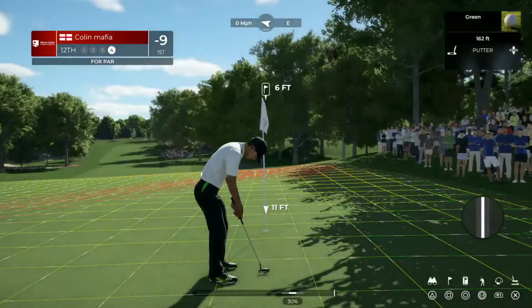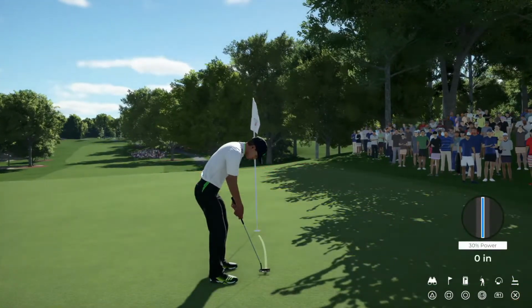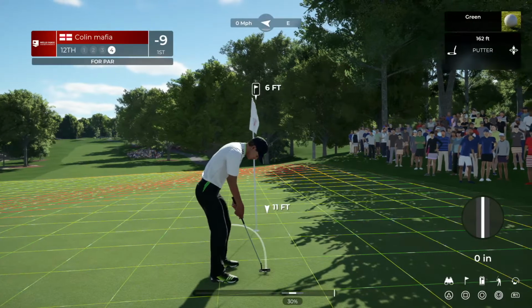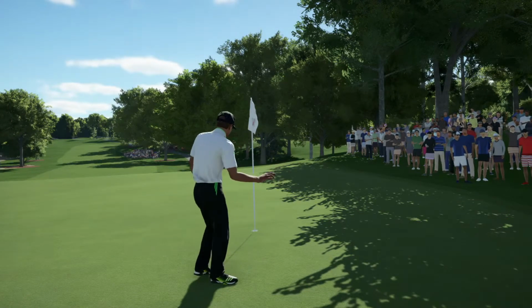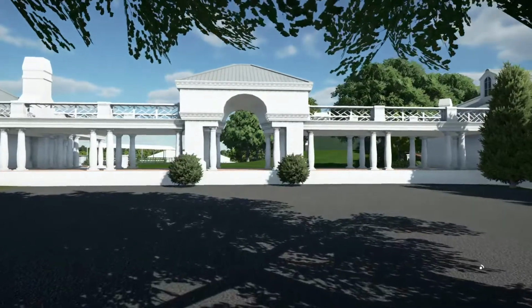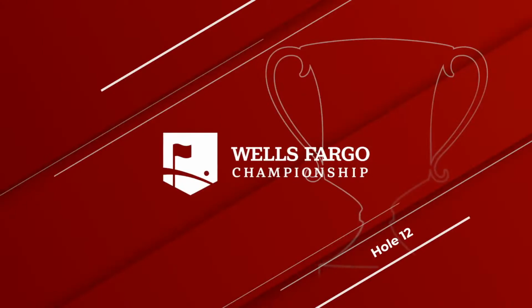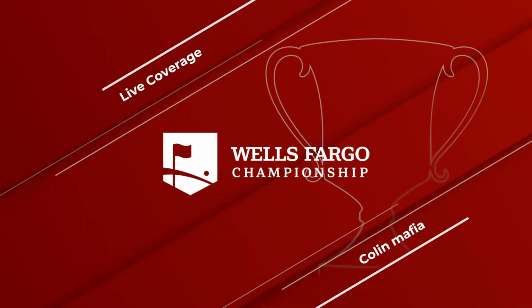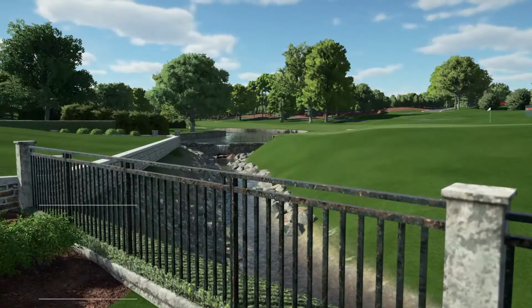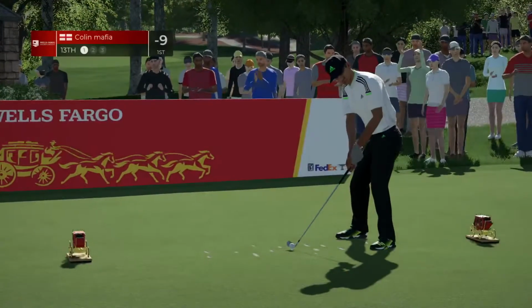This putt of about 6 feet coming up. Nicely holed and for par. Let's have a look at Patrick Cantlay. This putt will move them to 3 under par. Let's take a look at the leaderboard. Our leader is a couple of shots up at this stage. We have a par 3 on this one.